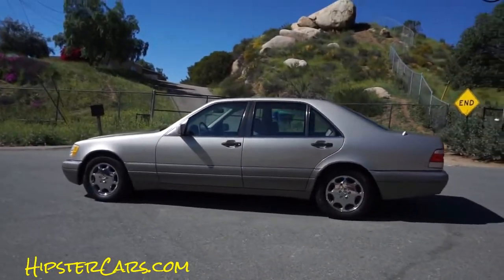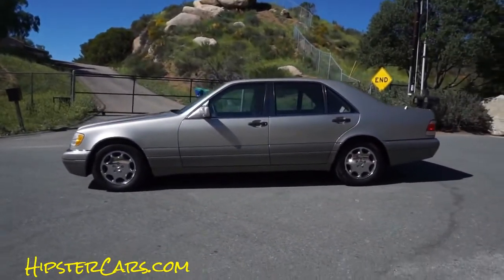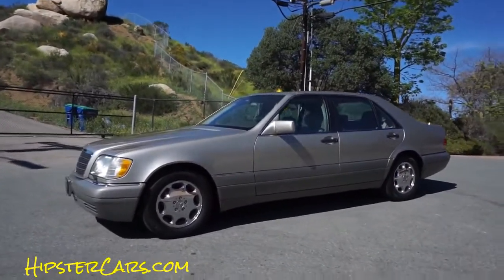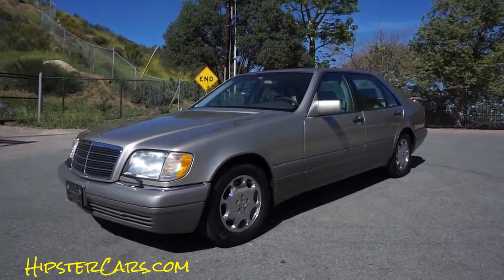I've got this one, a 420, a couple 600s, and another 500 right now. A couple W126s. I dig Mercedes. That's all there is to say about it.